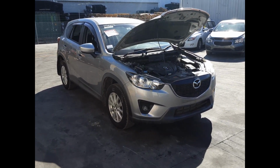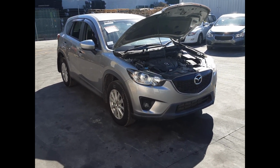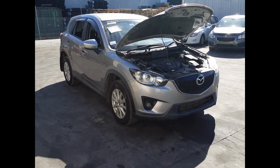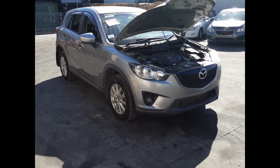Hi, this is Chris from Total Parts Plus, and today we have a 2013 Mazda CX-5 Maxx Sport, stock reference number 5625. The shape runs from the second month 2012 through to the 12th month 2016. It has an SH 2.2 litre 4-cylinder twin-turbo diesel engine backed by an automatic all-wheel drive transmission.